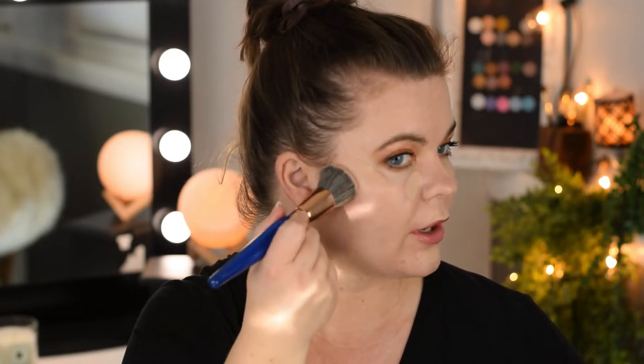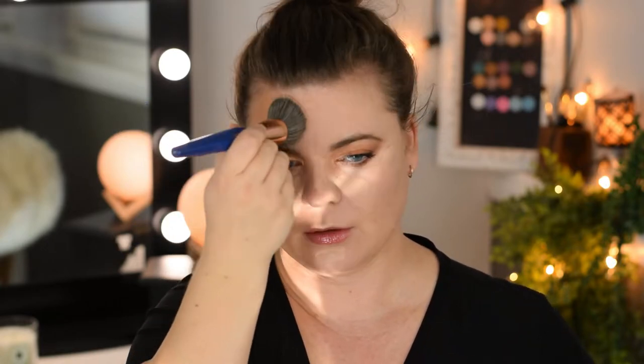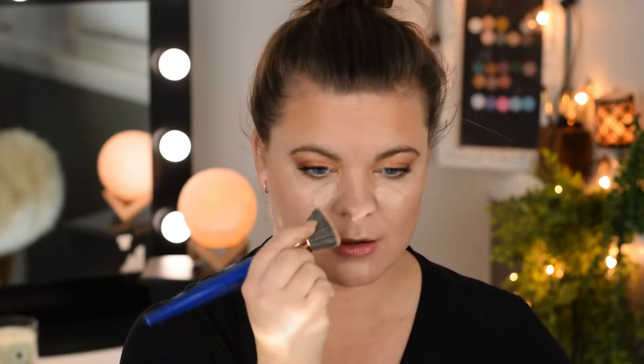All right, next up, Precision Kabuki 957 and... Oh, wait. No. You know what? Actually, I'm going to go ahead and dab on... I'm going to do this a little differently today. A little bit of this bronzer, and then I'm going to have it mix in.